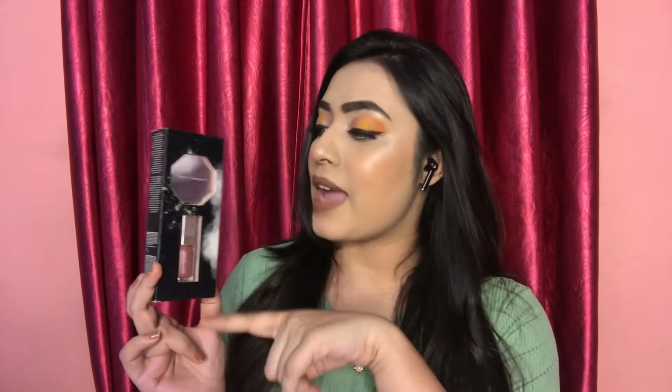Next I have the Fenty Beauty Diamond Bomb Baby Mini Set. It comes with a mini highlighter and a mini lip gloss. I wanted to grab this for so long, and finally it's here in my hand. And the highlighter shade is so stunning. I am definitely going to share an individual review of this particular product, and I bought it for 2500.